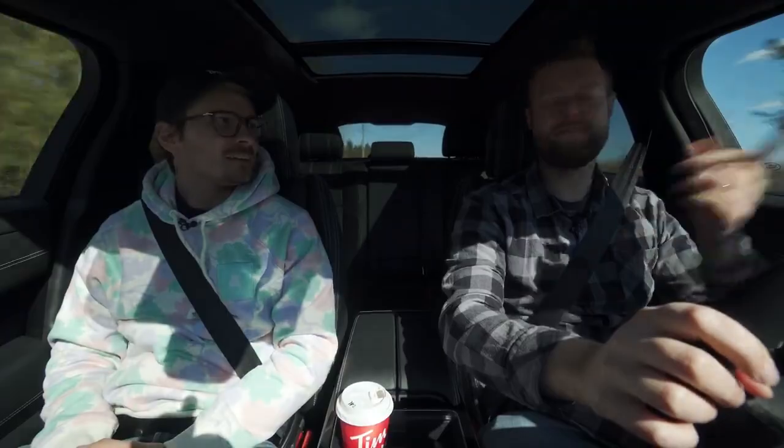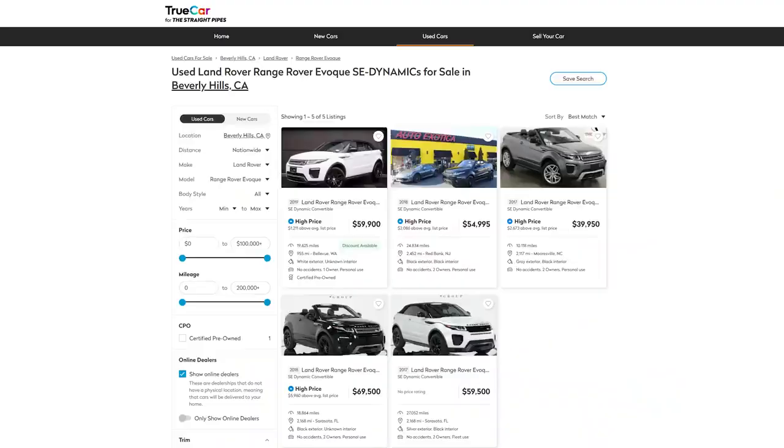Too bad we never got to drive the 2-door convertible, which was totally awesome. Well, that wasn't the Velar, that was the Evoque. That was the Evoque? Yep. Oh man, well, too bad we didn't get to drive that. Anyways, this looks amazing.